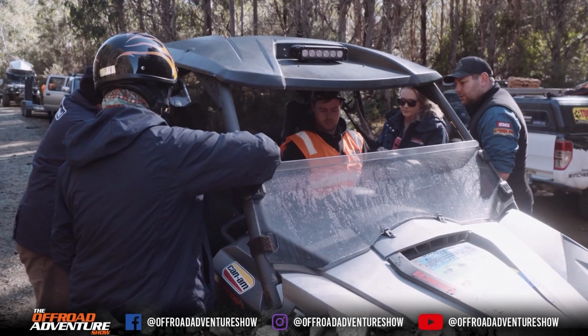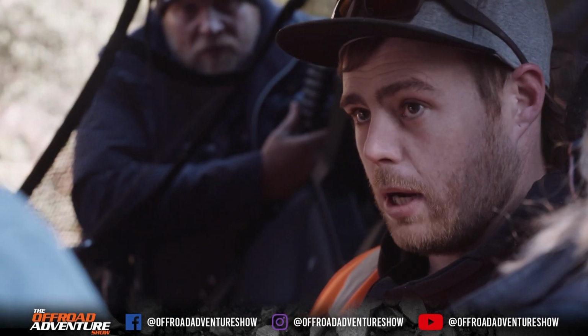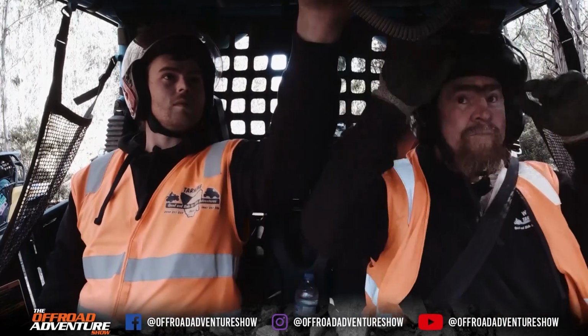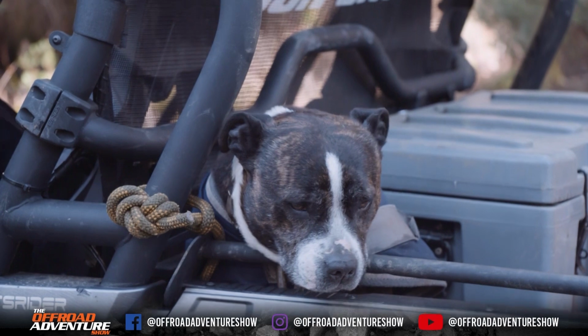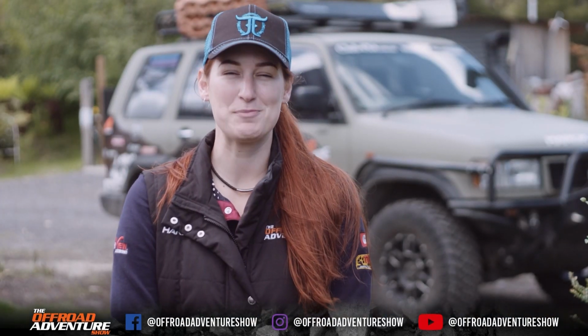Tarkine Quad and Side-by-Side Adventures services Tassie's northwest Tarkine wilderness. You can choose to hire one of their vehicles, or you can even bring your own. I've been in a fair few ATVs before, mustering, off in the bush, having a lot of fun. So when I found out that we were going ATV riding, I was pretty excited.